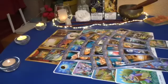Hello there, Sagittarius. When I was shuffling out the cards for you, I got an image. I saw this little girl. She has a bob hairdo, a bob cut. I don't know what they're called. She seems like she has blonde hair. She's probably 4 or 5 years old.